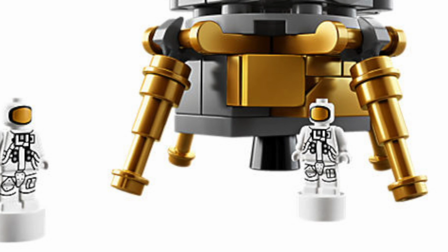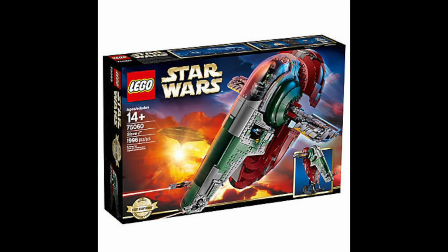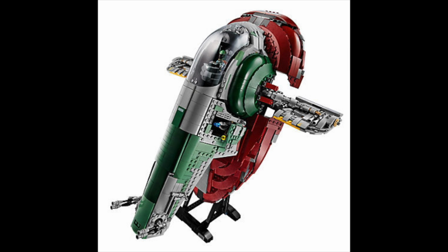All right, man. Number 2, everybody loves Boba Fett. Number 2, Boba Fett's Slave One, Ultimate Collector Series Star Wars set. This one's been out for a little bit. I figured it would be retired already. The Ultimate Collector Series sets typically do really well. If you're concerned, like, will I be able to get rid of this?